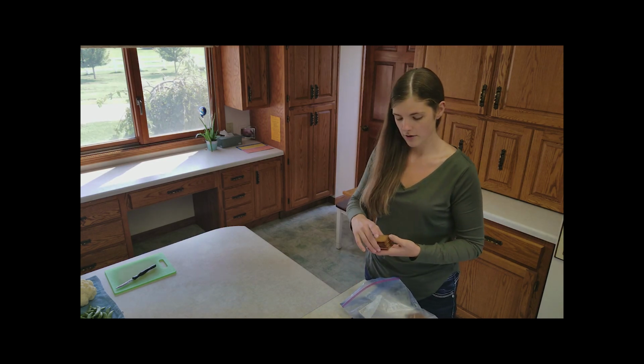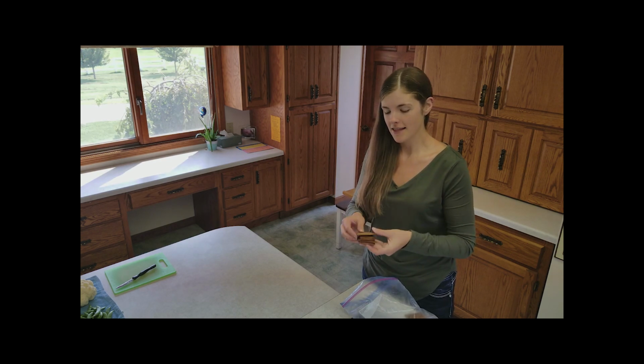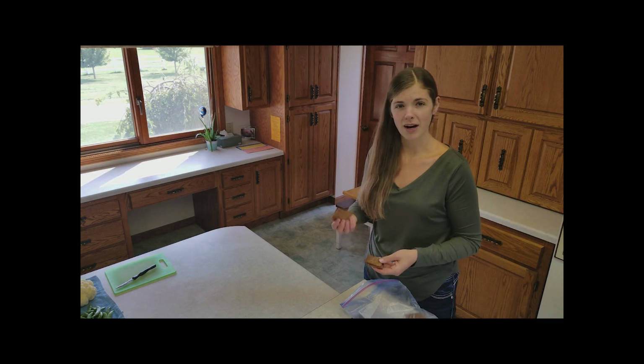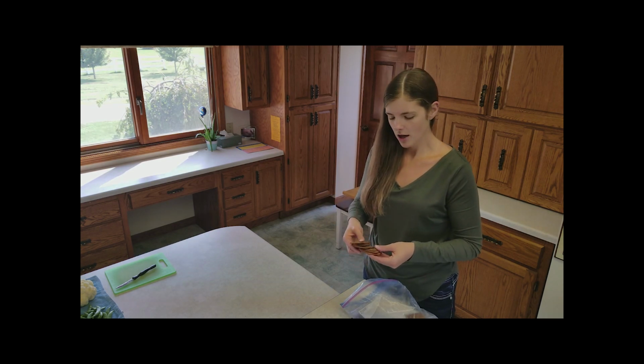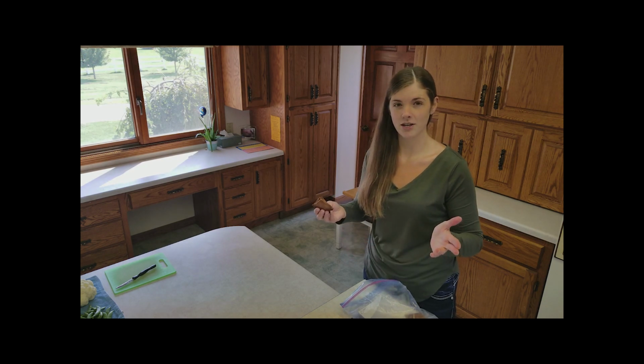But what I do is I make a quadruple batch of these to save on time, and then I freeze them and pull them out whenever we need them. And these are good for like a breakfast cookie with coffee too. I've used these for s'mores before. They have like a lot of different uses.